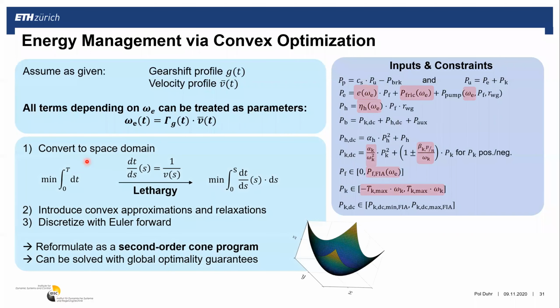I'm not going to describe this in detail here because it would take too long, but we can convert the whole problem to space domain by introducing the lethargy, which is 1 over the velocity. We write the objective and also all the state equations and so on in space domain, so with the path variable S. And then introduce convex approximations and relaxations, and discretize the whole thing with Euler forward. And finally, we end up with a second order cone program, which is a convex optimization problem and can be solved with global optimality guarantees and also with reasonable computational time.